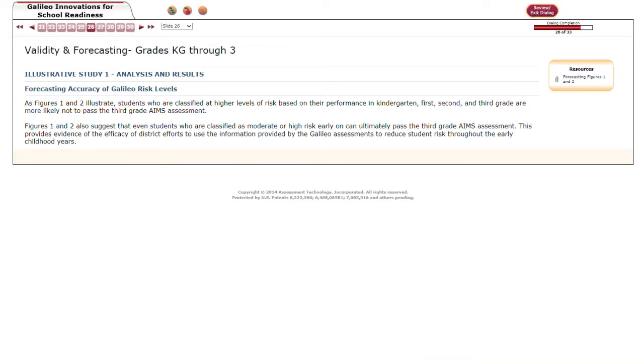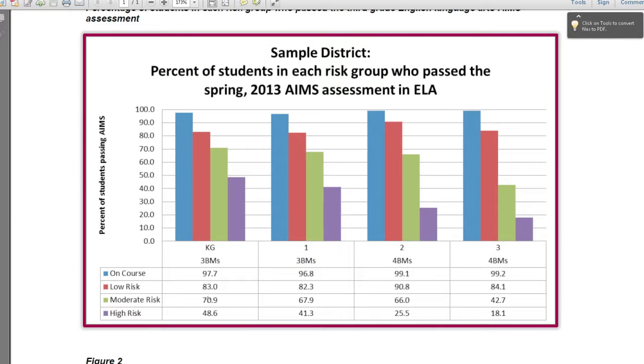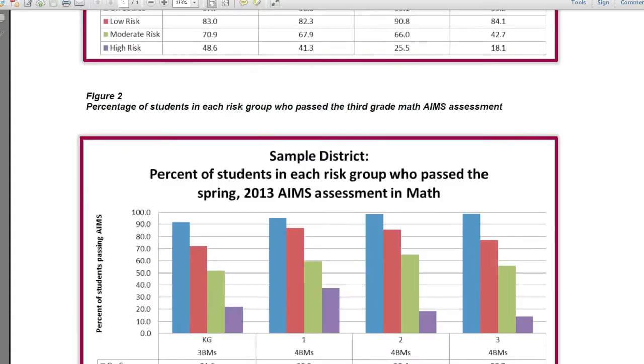We also would expect that higher levels of risk should be associated with lower pass rates on the statewide assessment. And in fact, that's exactly the pattern we observe, both in ELA here, where you can see that on-course students, very high percentages of them are actually going on to pass the statewide assessment, while less as you move to low risk, moderate risk, and high risk. And the same basic pattern is also observed here for math.